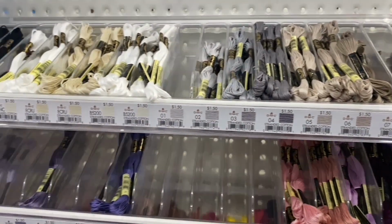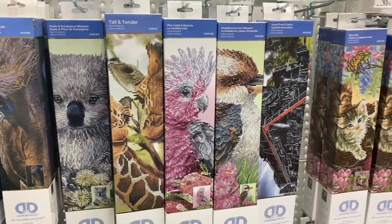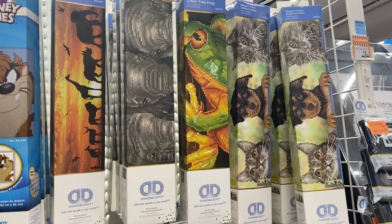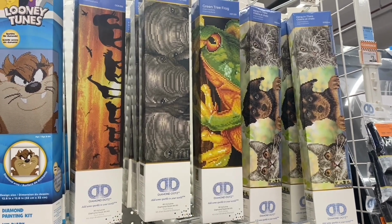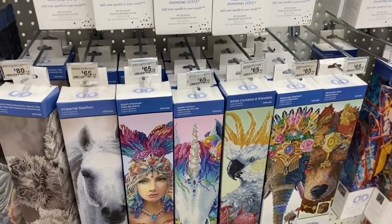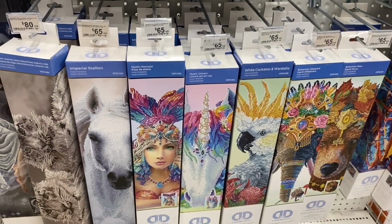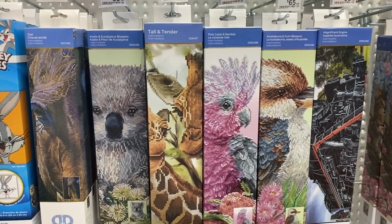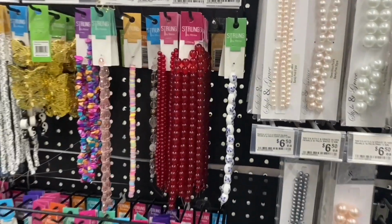There's a whole Australiana section. I like the frog one because frogs are my favorite animal. They look like they're smiling. I just love them, and also most of them are green. There's Australian animals and a koala and there's a kangaroo too. I think I didn't get that one.